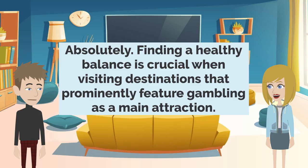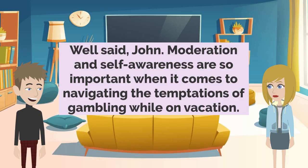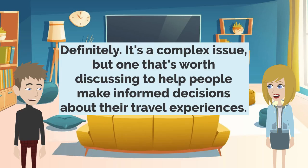Absolutely. Finding a healthy balance is crucial when visiting destinations that prominently feature gambling as a main attraction. Well said, John. Moderation and self-awareness are so important when it comes to navigating the temptations of gambling while on vacation. Definitely. It's a complex issue, but one that's worth discussing to help people make informed decisions about their travel experiences.